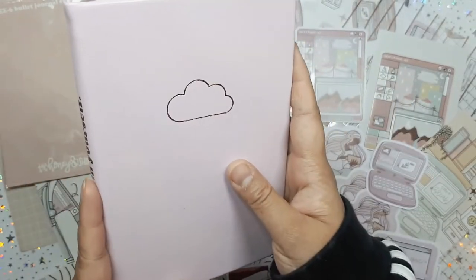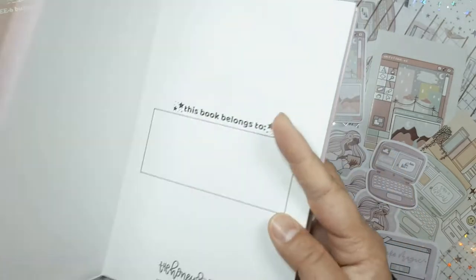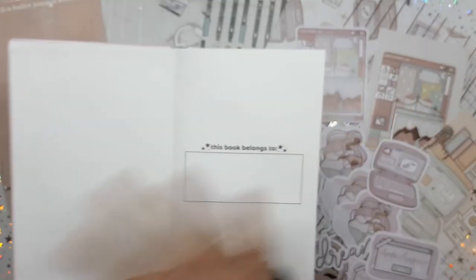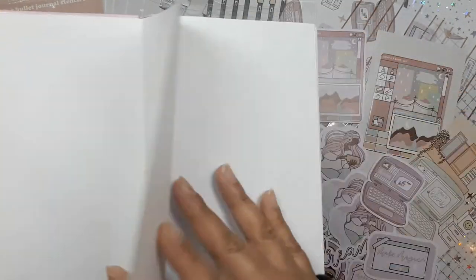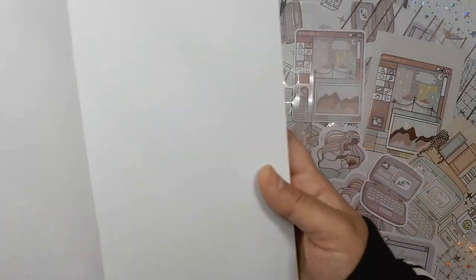Yes, girl, yes. And there is a rose gold cloud. It is on this beautiful baby pink. This book belongs to, and there are some stars and the Honeybee Shop. And like I said, I love a name page. So you know I'm going to be using these die cuts to decorate them. Okay. And here is the bullet journal. Right here, the dot grid.